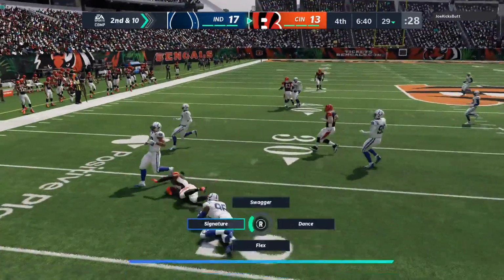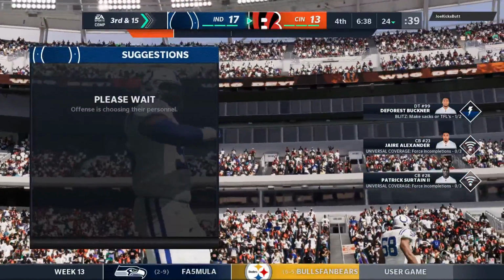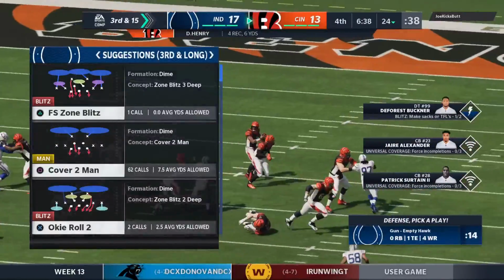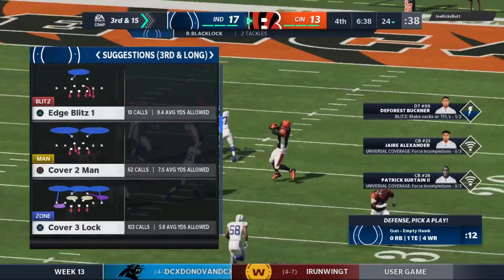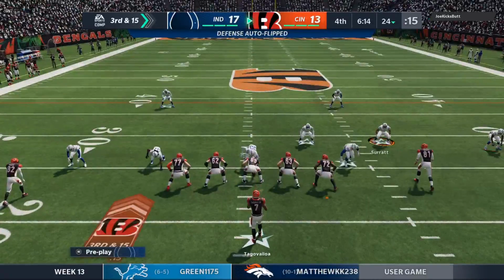Here's a pass swung out left to his running back. And he will lose yardage and be backed up to the 24. Call that a loss of 5 yards on the play. And they're going to face an uphill battle here on 3rd and long.